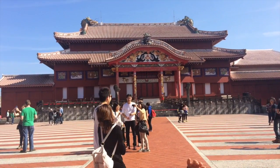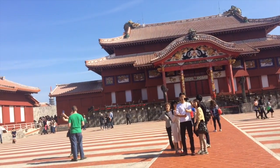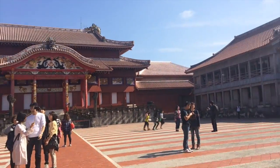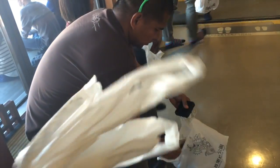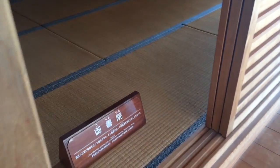This is the paved area of the castle, which I believe is the main area. Mamaya explore natin yung loob niyan. Binigyan kami ng supot because we need to take off our shoes. Ito, bawal lang nakasapatos sa loob. This area is off limits to visitors. Hindi pwedeng umapak dyan kasi parang pinipreserve nila yung mga tatami mats.